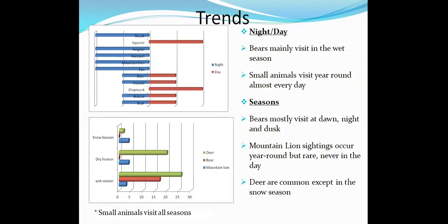And so people are kind of curious about what the trends are of bears and the critters in general that visit the pond. Definitely bears are visiting in the wet season and mostly at night, but sometimes during the day. And the smaller animals like bobcats and raccoons and things like that are almost there every day. So it's the bigger mammals that are rare. And it's mostly dawn, night, and dusk. Definitely the most rare thing that visits the ponds is the cougar, mountain lion, and that might be once or twice a year. But deer are there almost all the time.